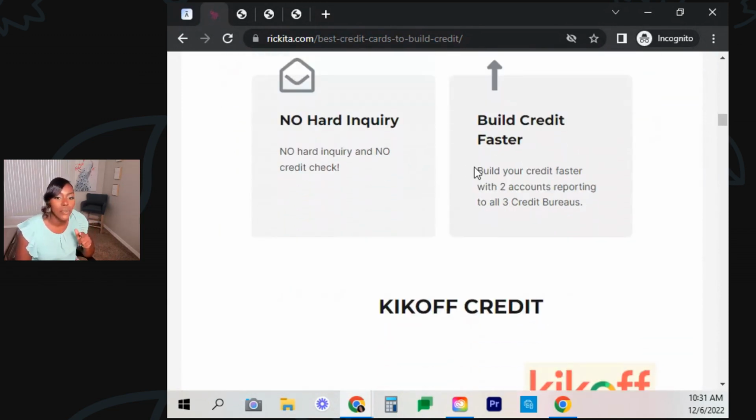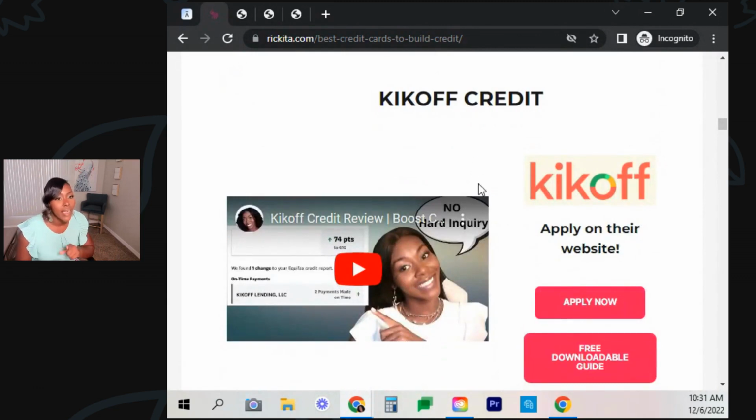So you're allowed to have two credit cards with them. Also, get that Kickoff account. If you do not have that Kickoff account and you filed bankruptcy, you have to get this Kickoff account, because a lot of people are saying that their credit score goes up a lot from it.